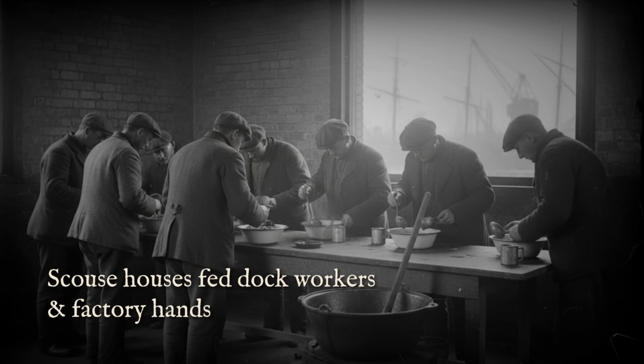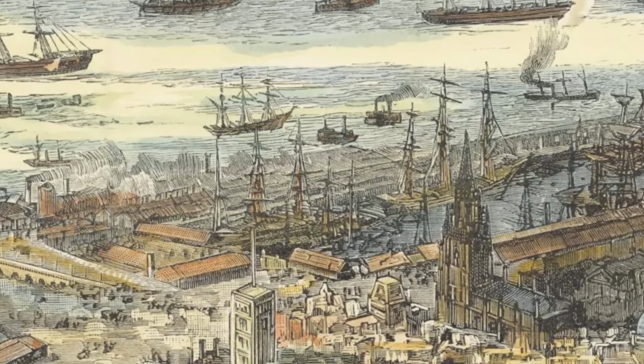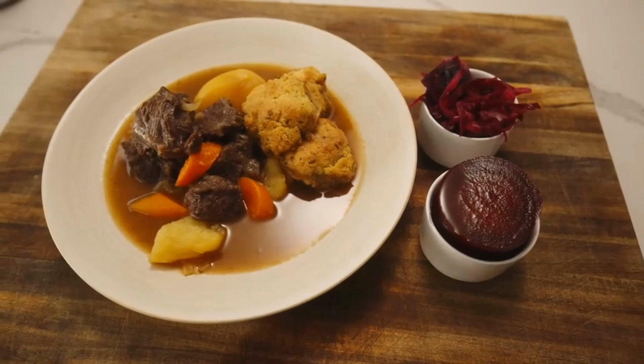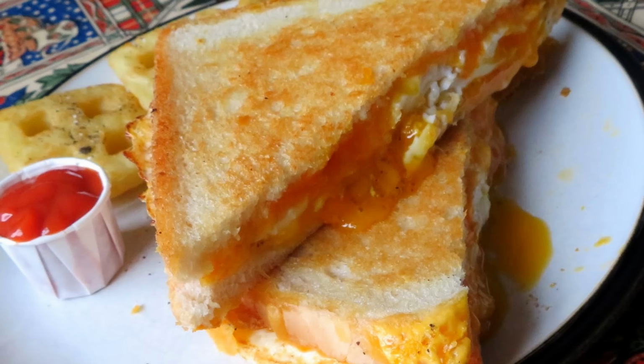Scouse houses fed dock workers and factory hands throughout the 19th and 20th centuries. Modern restaurants have tried to elevate it, but Scouse is supposed to be humble. That is the point.